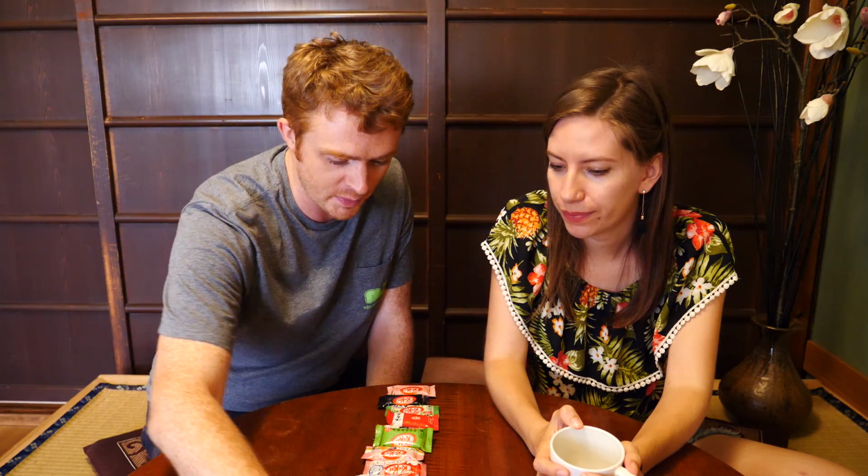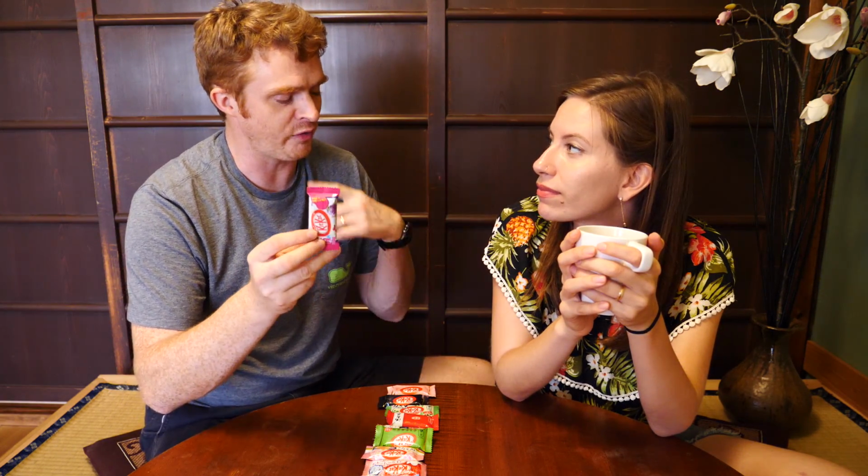Okay guys, time for me to rank my Kit Kats from first to last. So I love the mint one. That should come as no surprise. I do love my mint chocolate. So that's number 1. Number 2 was the purple yam. So we both really like this one. Yes, that was good. So I think if we were to go out and get a package together, we might get this one.